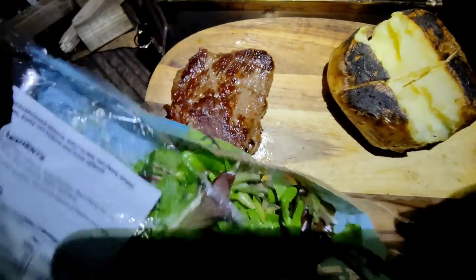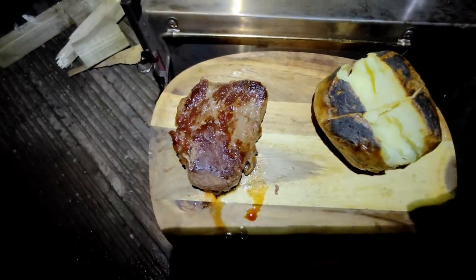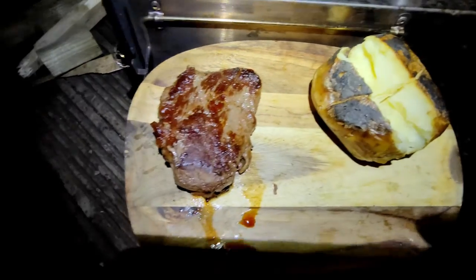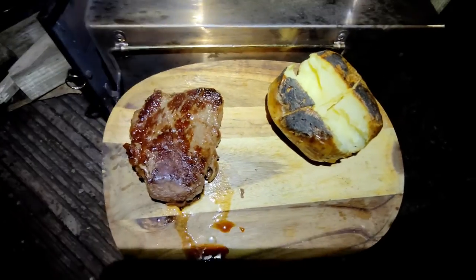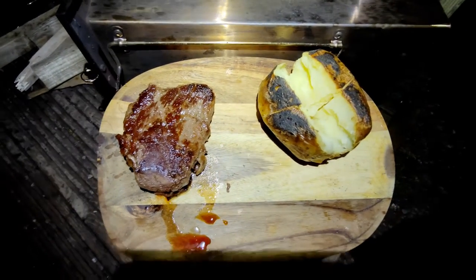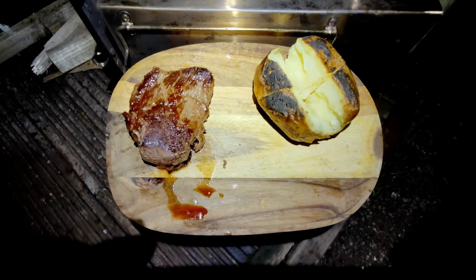This out of the bag, I promise it's just gonna blow away. So I'm gonna get this stuff, you know. Steak, baked potato, and lettuce. Happy days.